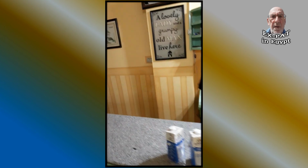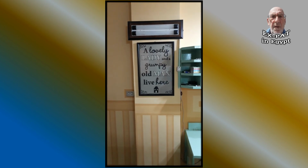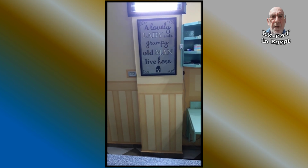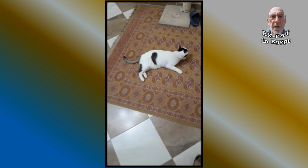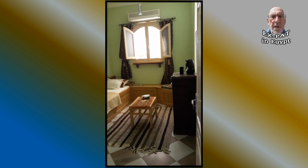There's a Yorkshire woman, and some will possibly attach me to that statement. Here's my bestest mate, Alfie. He always comes down to greet me. And there's the little cat outside.